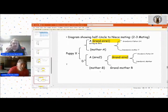This is Brackett's formula. If someone wanted to do some line breeding but was concerned, like, oh, I don't want to do half brother, half sister, this is how you do it to line breed safely. It's proven, and it takes time. How many years is that in generations?